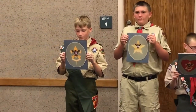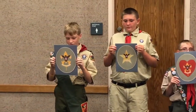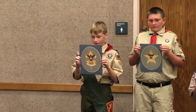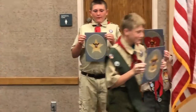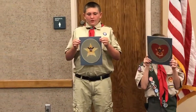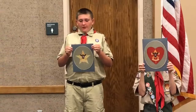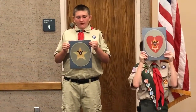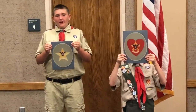First class scout rank is a combination of the previous three ranks, which are one of the first tiers of scouting. The star rank badge represents the five merit badges earned in this rank until the amount of merit badges was increased to six in the 1990s.